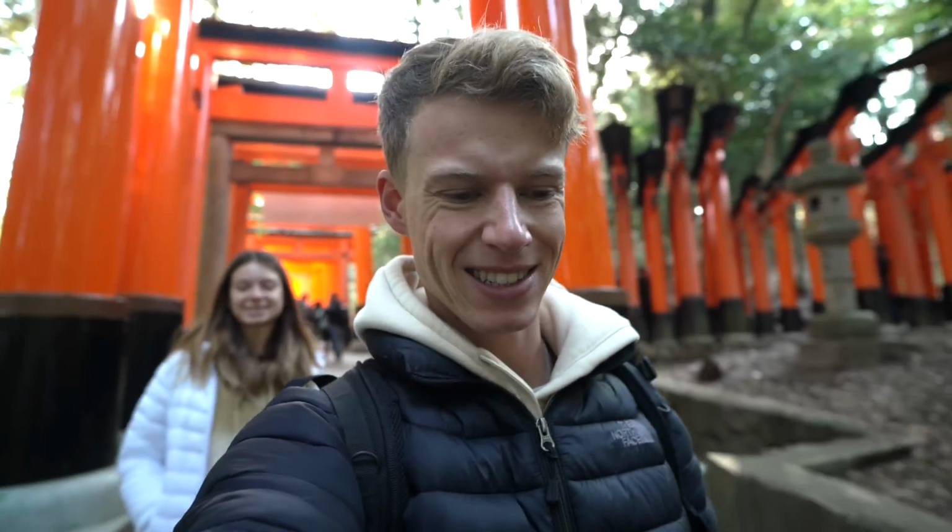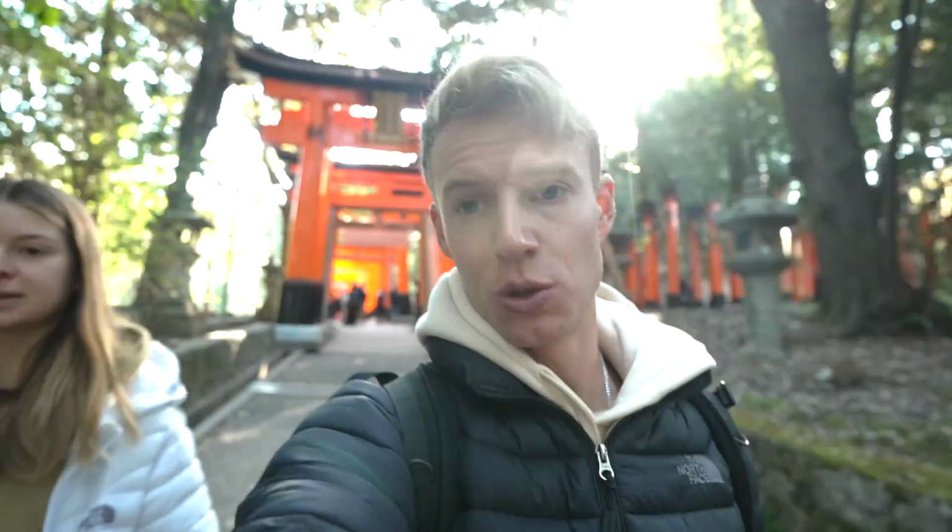So I think we are exiting the torii gates and the shrine now. Honestly, I quite enjoyed that, walking through the hills, not too busy in the morning. Obviously, it's definitely getting busier now. We're not getting that gap like we did earlier, but honestly, definitely recommend coming here. Obviously, it's a world-renowned tourist attraction, so it's a must visit.